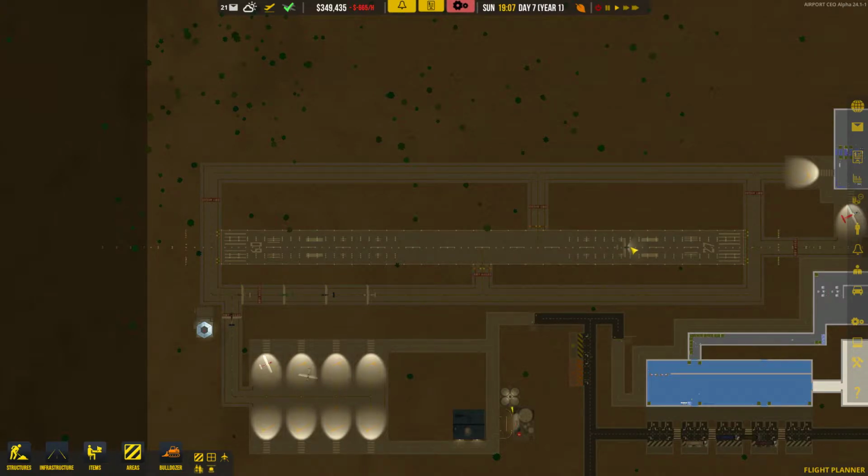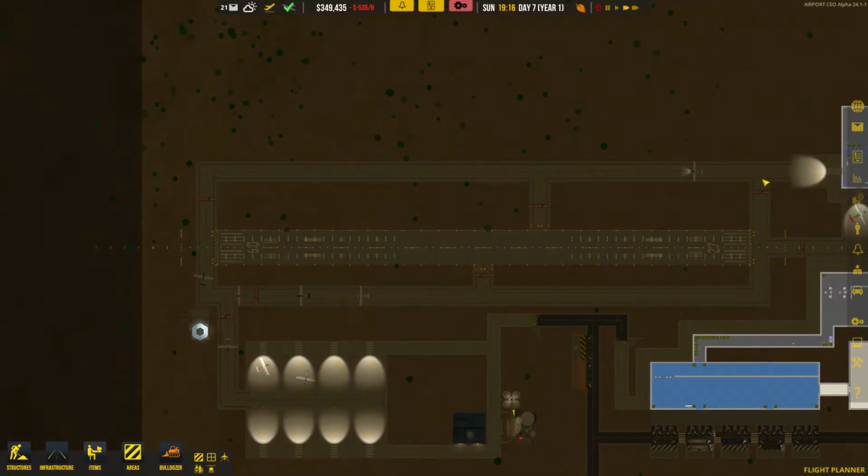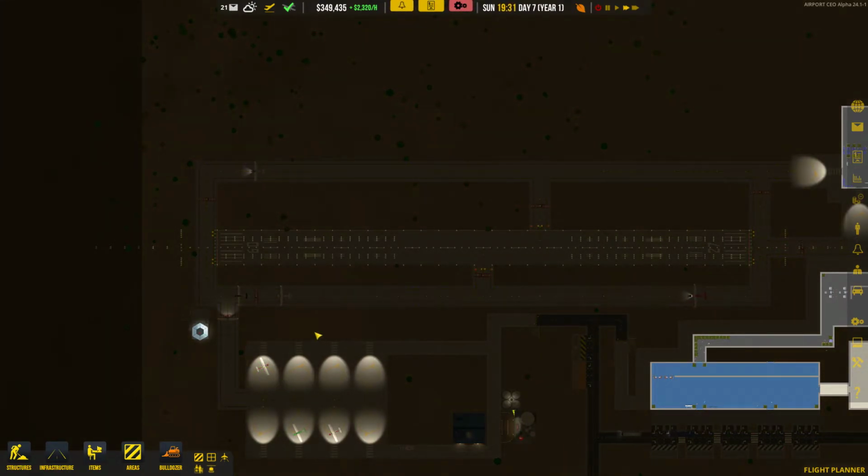This guy's landed. Let's speed up and we'll see what happens. He's taxiing. Yep, he's going to take off. The bottleneck cleared for at least these two to be able to get around. Oh, that's super annoying. So these guys are waiting just to turn in.